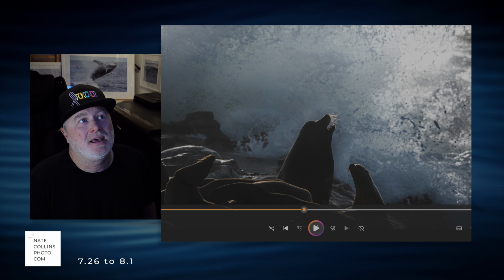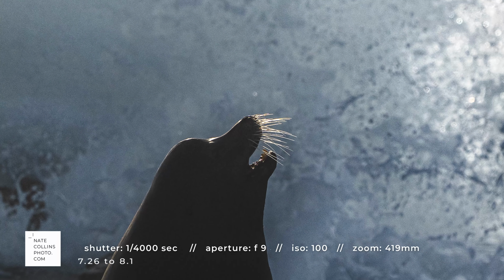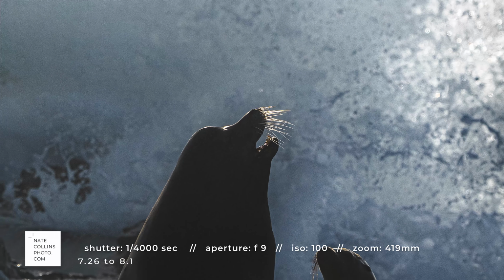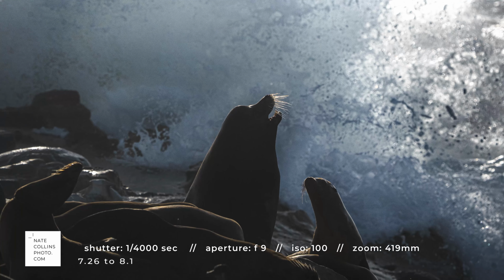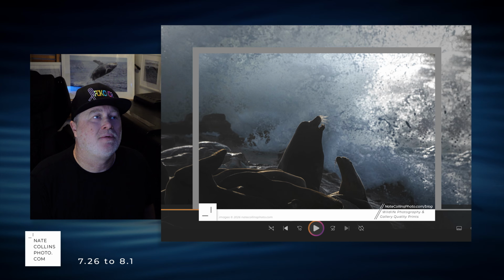Some silhouetted sea lions. This one, yeah, I think this one was the more popular of the two of them. I think the open mouth gives it a little bit more motion, or has something a little bit more to say.